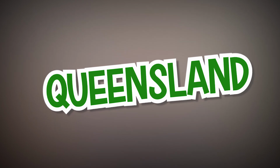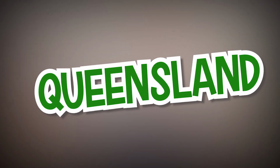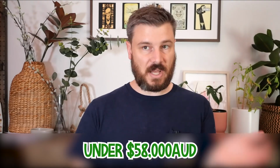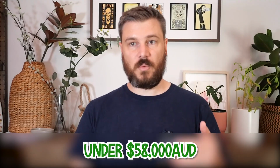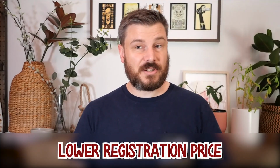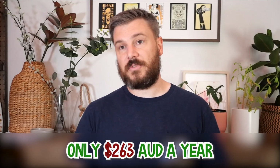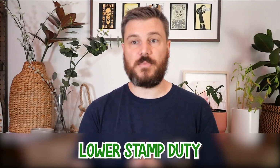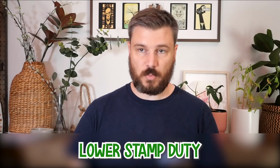So Queensland have a similar thing, but it's actually a lower amount. In Queensland, it's a $3,000 rebate, but it has to be under $58,000. Same exception there, it's the total price. They also allow for lower car registrations for electric vehicles in Queensland, which is $263 a year. And they also lower stamp duty rates compared with normal cars.